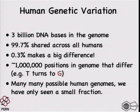Now, there are about 1 million positions. If you think of the genome literally as a long string of A's, T's, C's, and G's, out of those 3 billion, there are about 1 million that change across all humans at a significant frequency. A mutation would be something that might be very rare. You might be the only one who has a certain DNA change from, say, A to G at a certain position. But there are other changes that are quite common in the population and come from the fact that we share a common heritage, the out of Africa hypothesis, and a few tens of thousands of humans about 100,000 years ago who are basically our ancestors.